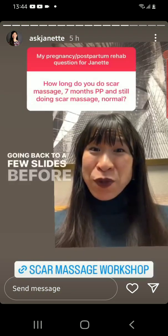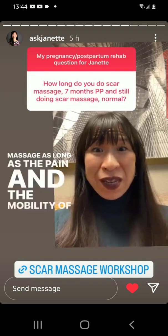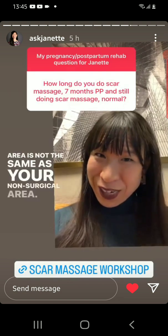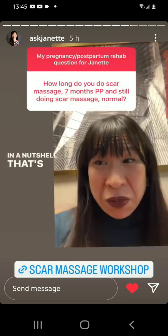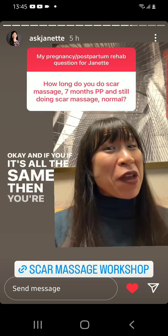Going back to a few slides before, you would need to do scar massage as long as the pain and the mobility of the surgical area is not the same as your non-surgical area. In a nutshell, that's when you would still need to do scar massage. Okay, and if it's all the same, then you're pretty good.